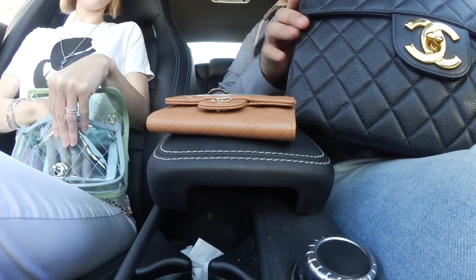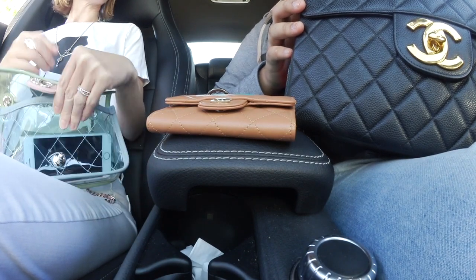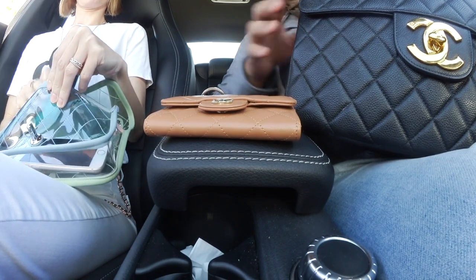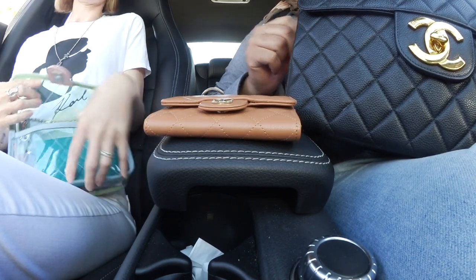Nice. Do you ever put anything in the back pocket? Actually, when I was in London and Paris, I stuck my subway tickets back here. Oh, well, there you go. And I thought it was very convenient to pull in and out. Is that back pocket the same color as the green? It's actually clear. Oh, it's pink. It's clear, and then it's got the pink trim.